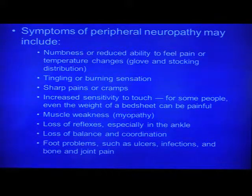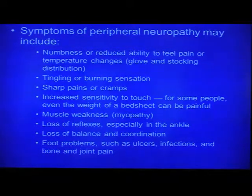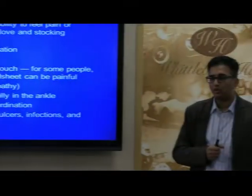And then the signs that I'll be looking for in clinic would obviously be testing your sensation. So often I get you to close your eyes and say, tell me when you feel me touching you. Also sometimes I check your proprioception. So I ask you to close your eyes and then I move your toe up and down, and I ask you to tell me which way it's pointing. Because that tells me that you're getting sensory feedback from your toe to your brain, to tell me which way it's pointing.